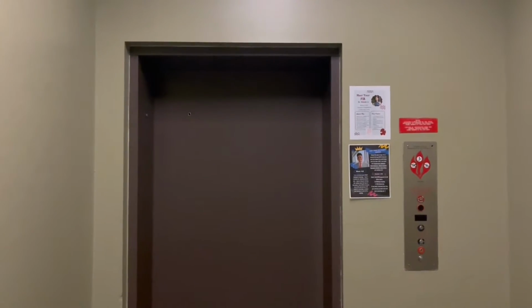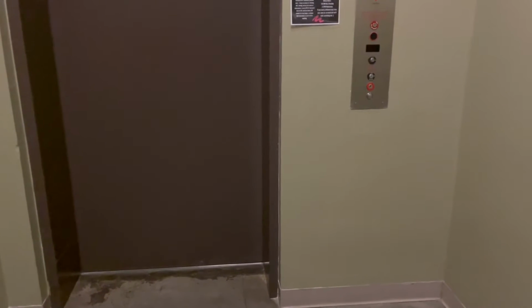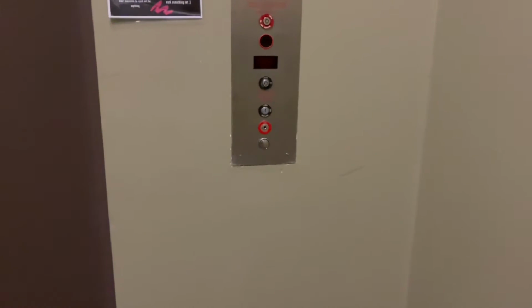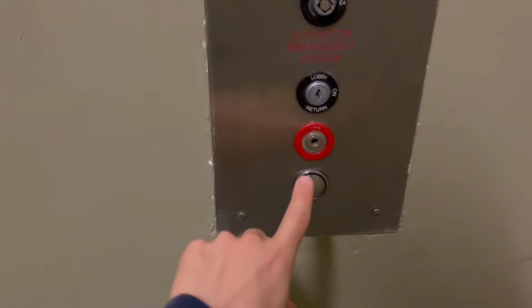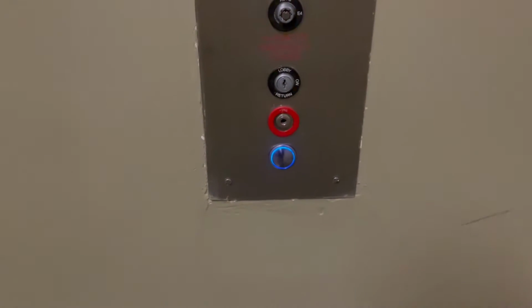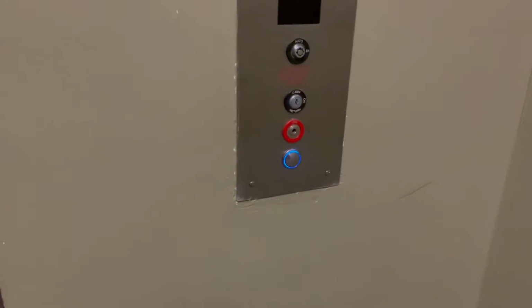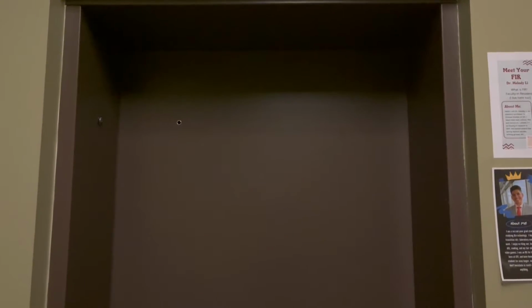Here we come to the side elevator at Cougar Village 1 at University of Houston, Texas. This elevator is just as busy as the main one, but not as ridiculously busy. And I can already hear it coming down. This is the side elevator, and like I said, a huge thanks to my friend for letting me in here, so that's how I got access.